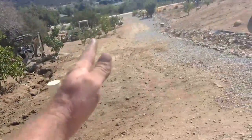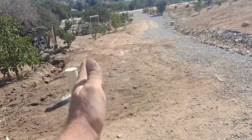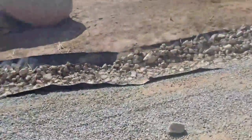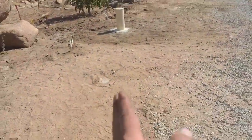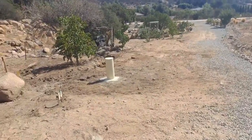Probably what I'll do is maybe even put a little berm, or maybe put a little line of rocks right here. That way it's very protected if somebody would ever come out of here and go wide and slam into it. But yeah, it's good. I'm super happy with it.